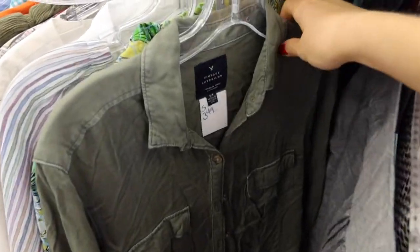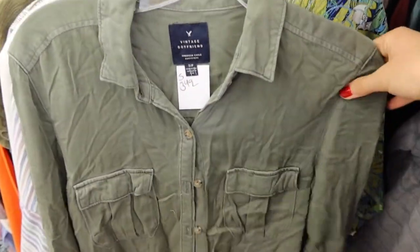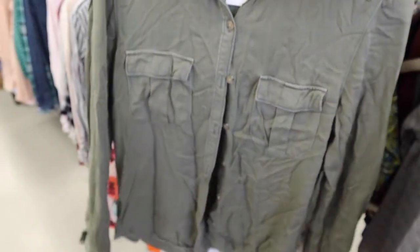Oh my gosh, this is cute too. And it feels like it's good quality. It's American Eagle. But I have something kind of like this, so I don't really know if I should get it. Probably not. I really like using flannels as jackets, so I kind of want to get it. I don't know how often I would actually wear it.